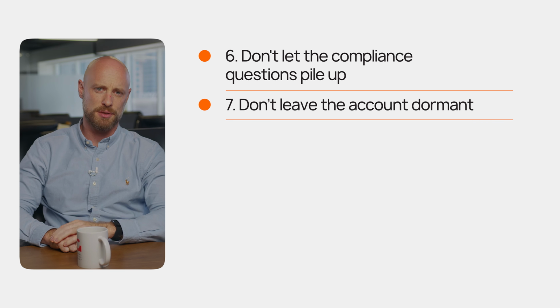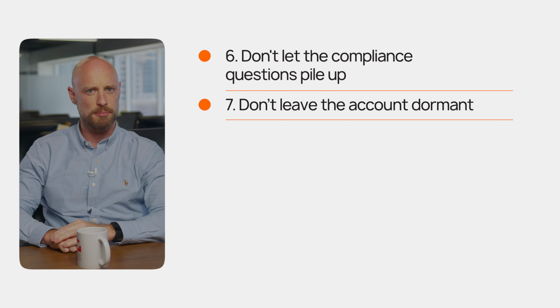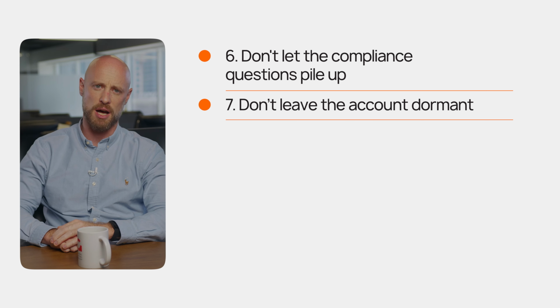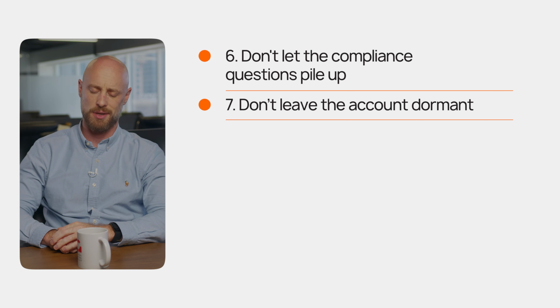Number 7, don't leave the account dormant. No activity gets flagged as abandoned or suspicious. Even 1 monthly transaction keeps the account live. Banks want to see usage, otherwise they consider you a cost, not a client.